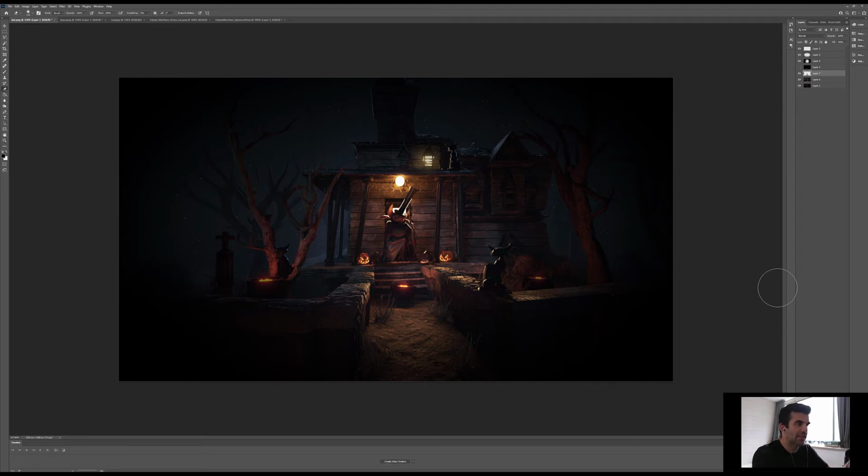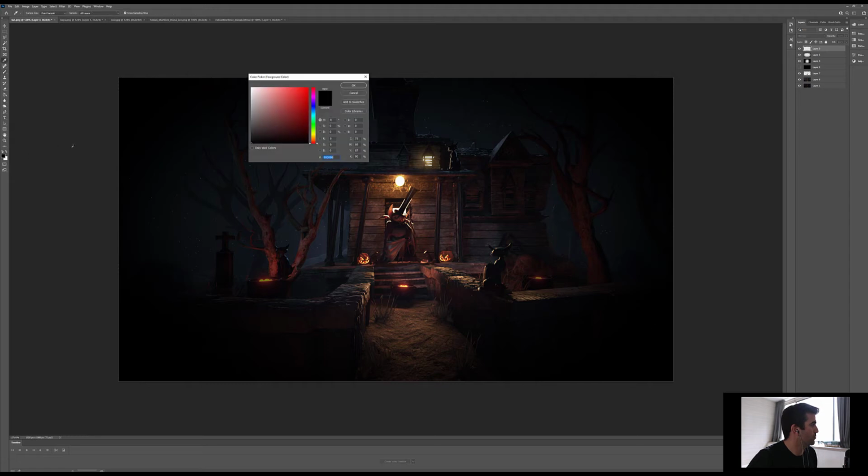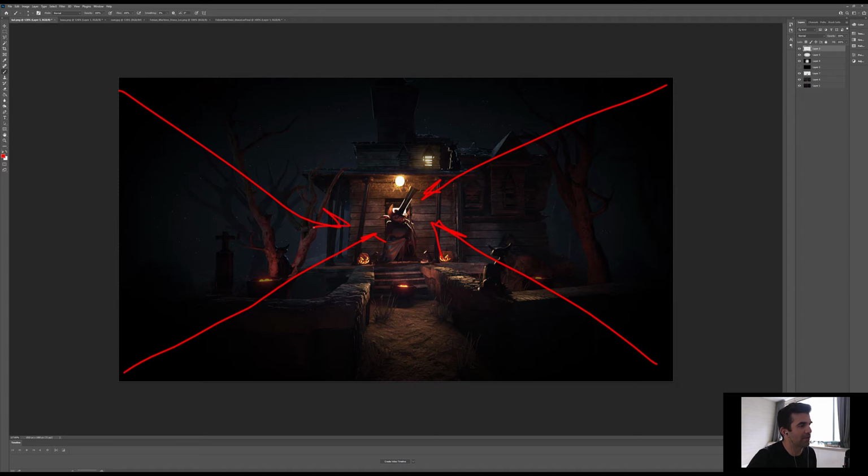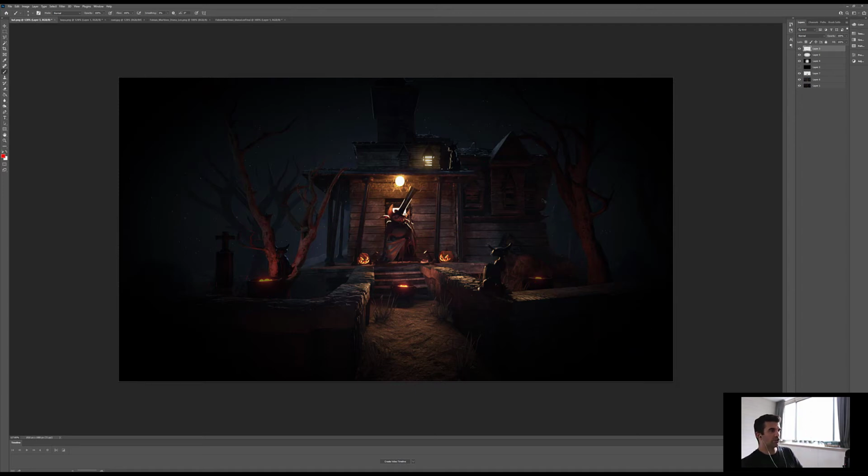more contrasty as we get to the subject matter, as we go in from these sides and we get more and more towards the center of this. So darker goes to lighter, less contrast to more contrast, possibly less saturation to more saturation. Just really building everything up as we build towards the middle and pushing everything there.